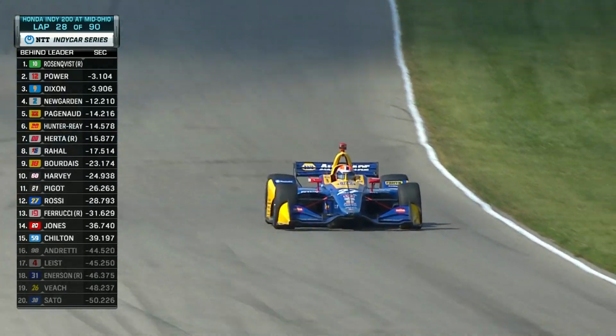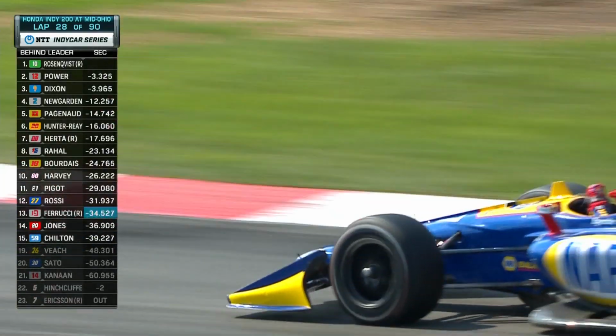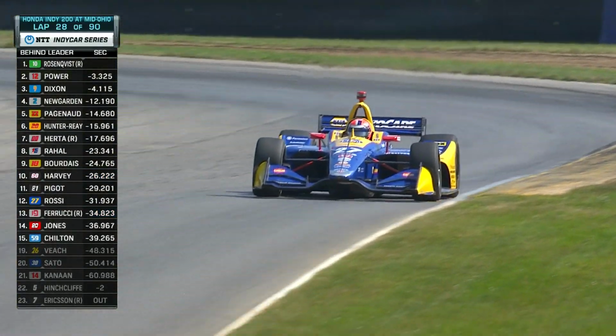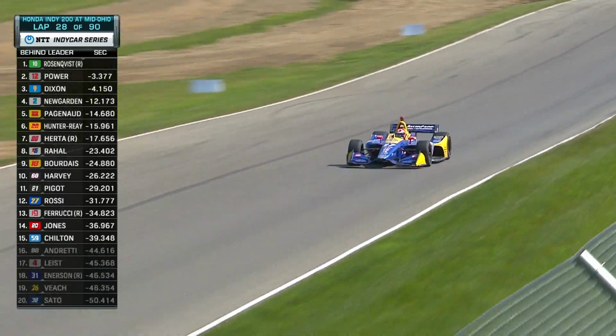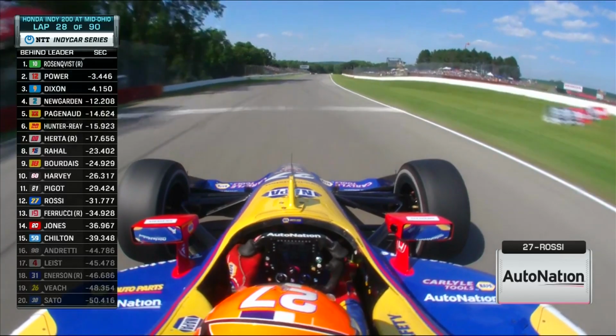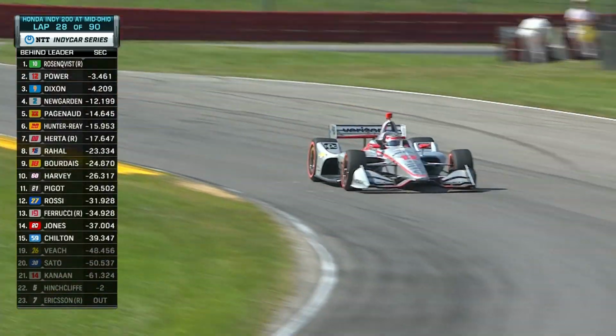Well, he went further than anybody last year. And a couple of Honda teams told me before this race that they think Honda has better fuel mileage than they did last season. Well, Rosenqvist, Power, and Dixon have gone further than him. Power's still out there on those red tires, has done a much better job at managing those tires than Rossi did.